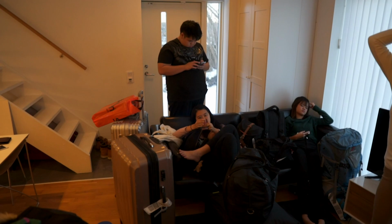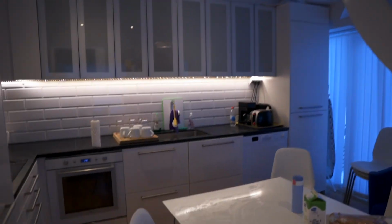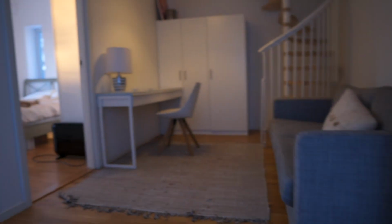Yeah, we're moving out. Alright, so we'll give you guys a tour of this place. This is the kitchen. This is bedroom number 1, bedroom number 2, and the cozy little beds.